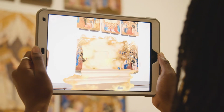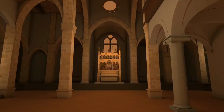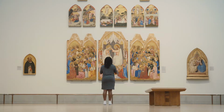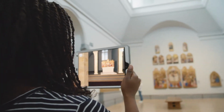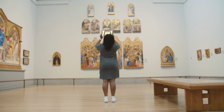Imagine if you could walk through a church that no longer exists from 600 years ago. So often when we come to a gallery, we see a painting abstracted on a wall, and we lose sight of the fact that originally it stood in a church on an altar in a huge religious space. I'm standing in front of Jacopo di Cione's great altarpiece made for the Florentine church of San Pier Maggiore.